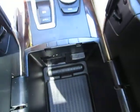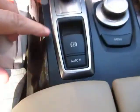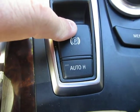All right, let's start from the bottom up here. We got storage here, and in here we got an auxiliary input for your iPod, and below that a cigarette lighter adapter for your chargers. This is your electronic parking brake. To engage, you pull toward you. To disengage, you step on the brake and push in.